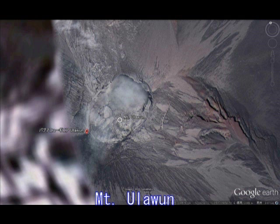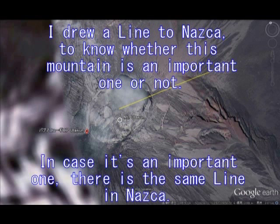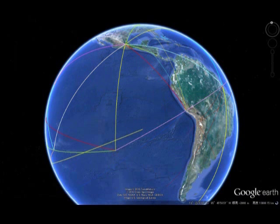And this is it. From the center of this Ulawun volcano, I draw a line to Nazca to examine whether this is a very important mountain or not. If this mountain is very important, I can find the same lines in Nazca. That is my theory. Nobody knows, I found it by myself.